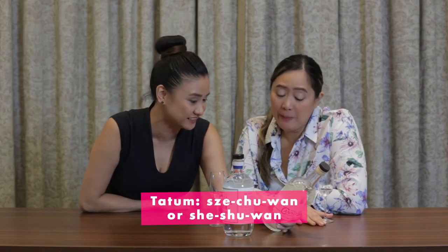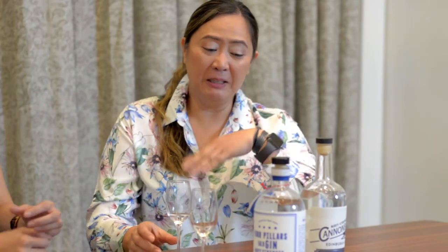Okay, so it's got the Szechuan pepper, lemon zest, and that's it. Try it. It's kind of scary, because if I drink this, will I be propelled like a cannonball? Boom! Oh, there you go, that's it!